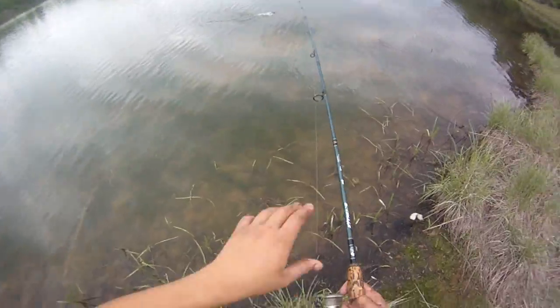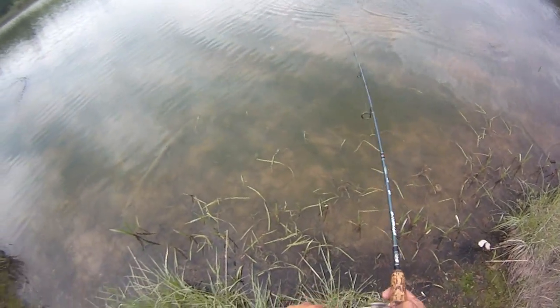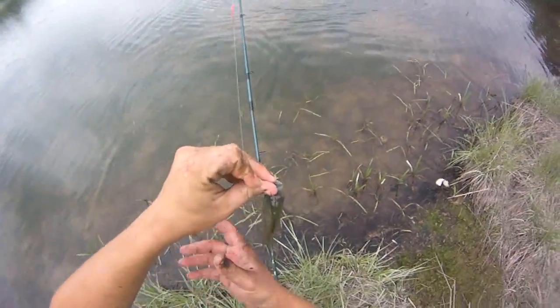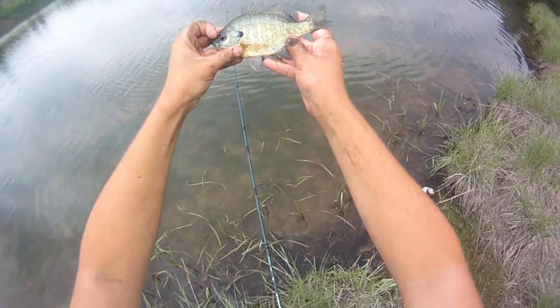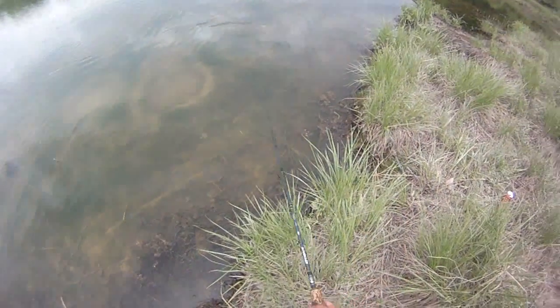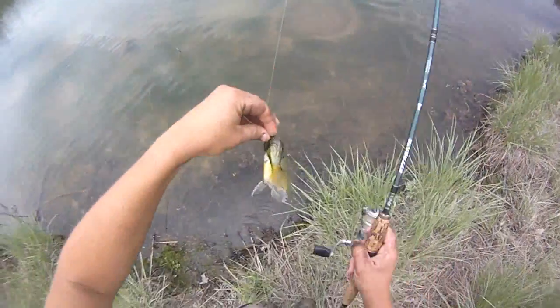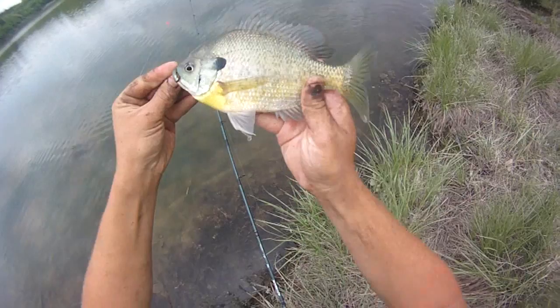I think that's most of them off this shore here. Haven't tried on the other side of that cove yet though. There's probably more beds over there. Definitely starting to thin them out though. Make them all shy. Catch and release all these little guys. Gotta catch them all. Just working my way along this shoreline here. There's a decent gill. It's probably 8.5.